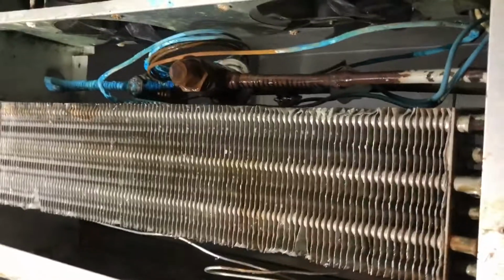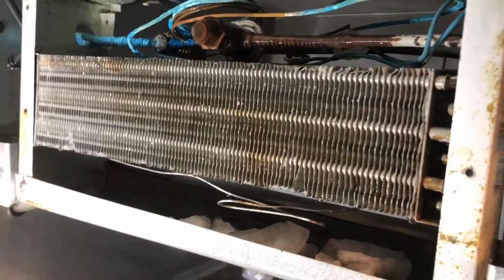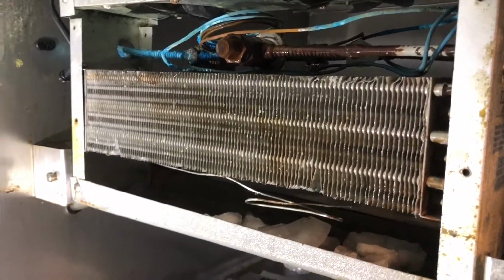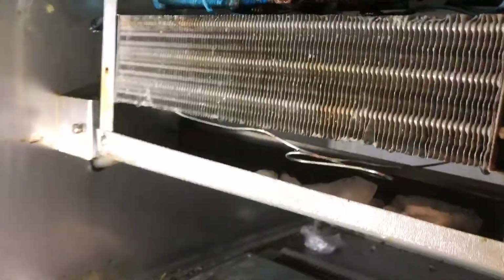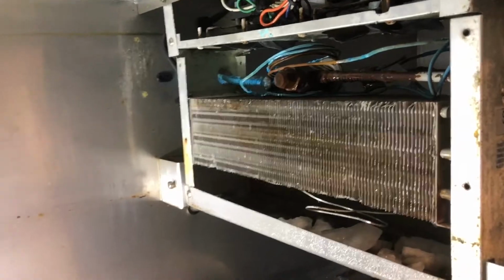This case is actually pretty clean too. This is actually a restaurant that keeps their stuff mostly clean. I'm sure you guys know that most of them are disgusting, but this one actually stays on top of their stuff and keeps their things clean because it's a very high-end place, so they actually do what they're supposed to.